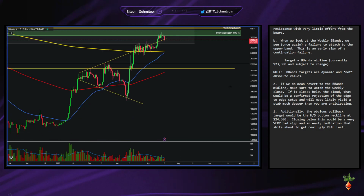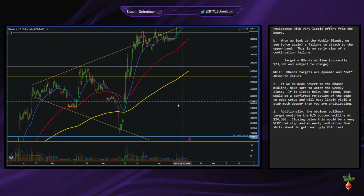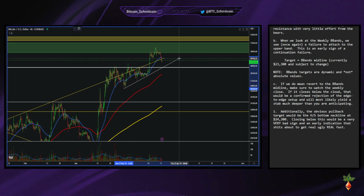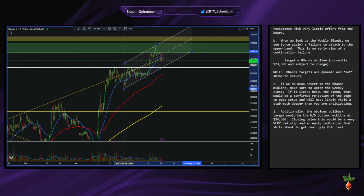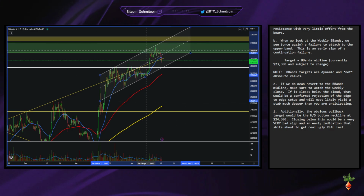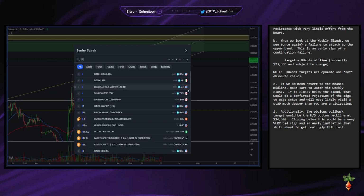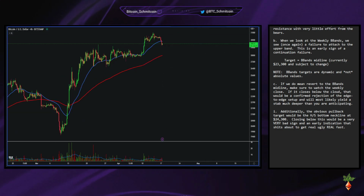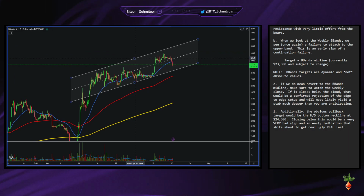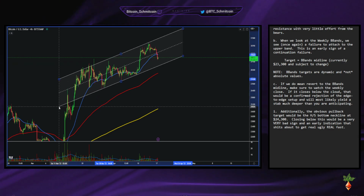All right, so there's not a whole lot more I can really say. There is one thing: if you're looking at 4-hour stuff or hourly, we are in this nice little channel, something approximating like that. Let me get a cleaner chart for you guys. So it is in this ascending channel.